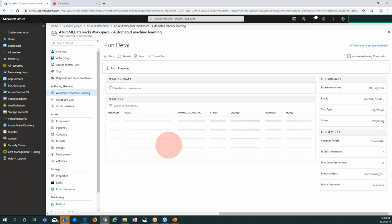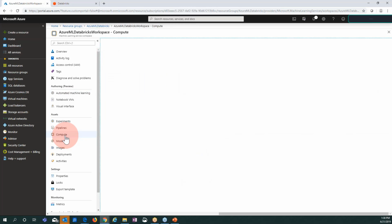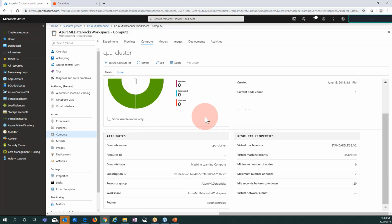Let me see what's happening now with the one I just started. It's still preparing, and it could be because the compute is still coming up. I don't know if it shows here. Let me go to compute. I think it does show. All right, so these are the computes I have to choose from, and I don't remember if I set them up or they were already here, but the one I used is the CPU cluster. This is actually still in preparing state because it's getting ready to run the experiment that I just kicked off.